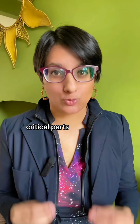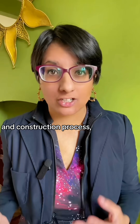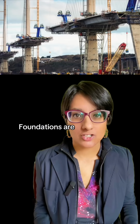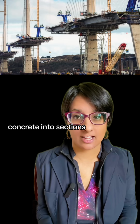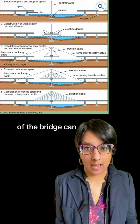The foundation is one of the most critical parts of a bridge. It has to be strong enough to support the entire structure and construction process and withstand forces like weight, wind, and water flow. Foundations are usually made by driving large piles deep into the ground or by pouring concrete into sections that have been excavated. After the foundation's in place, the main structure of the bridge can be built on top of it.